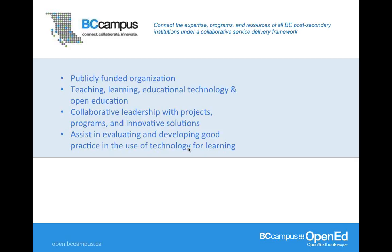So I wanted to give a little bit of background on BC campus itself, and to give some clarification, we're actually based in two different locations. We have an office in Victoria, British Columbia, and we have another office in Vancouver, British Columbia. I'm based in Victoria, and that's where most of our open education team is.